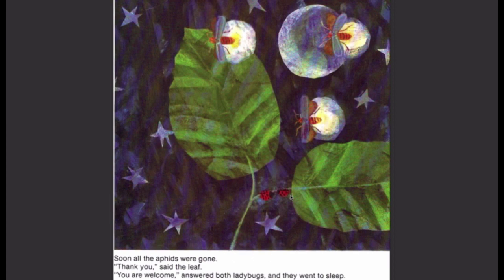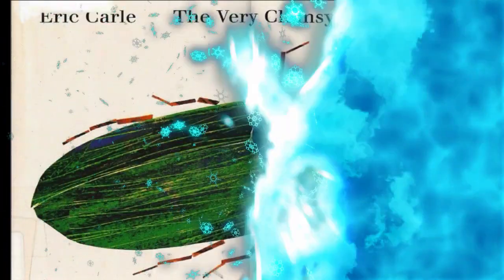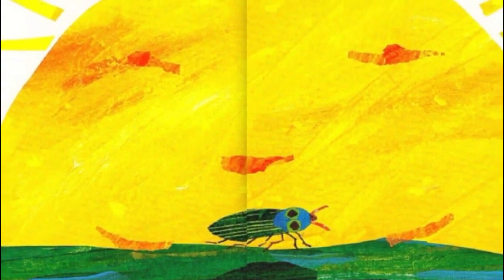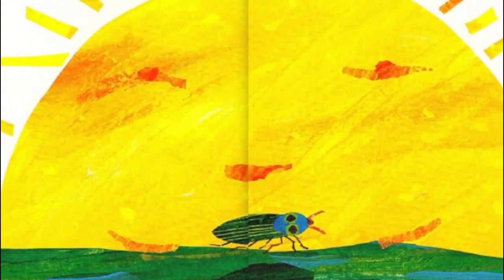And I managed to find out how old it was by looking at its spots. It was 5. Very young. Very clumsy click beetle. One fine morning, a young click beetle decided to go for a walk.